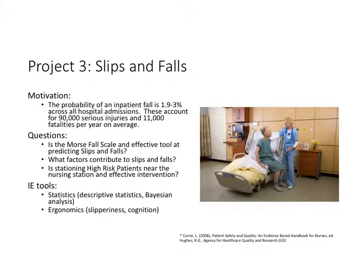As these patients fall, it's considered to be an avoidable accident. So the hospital does not get readmission or does not get reimbursement for this. And these falls, especially in the elderly population and other populations, can account for a significant amount of time that patients are in the hospital. And when we looked at the economics of it, it actually has a very large economic impact.